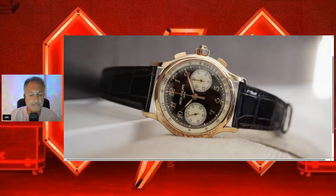I would definitely get this if it weren't for like $1 million. What does this sell for? This is the 5370R. I'm sure you guys have the prices memorized. Ooh, this is 286,000 euros. Yikes. That is expensive. All right, never mind. I'm not getting that.